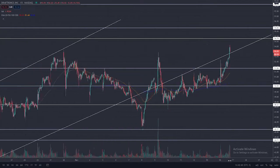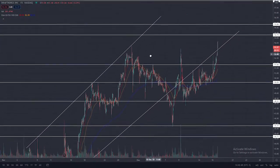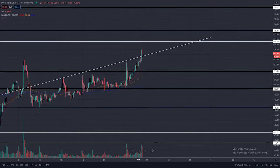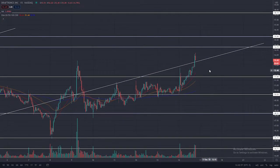My next price target would be 54.79 if it gets there, but we are only holding on to one runner, so I think it's going to be a while before it gets there, but definitely it's a really nice momentum, some really good volume compared to the past few days, and it was definitely a really nice breakout play, as you guys can see.